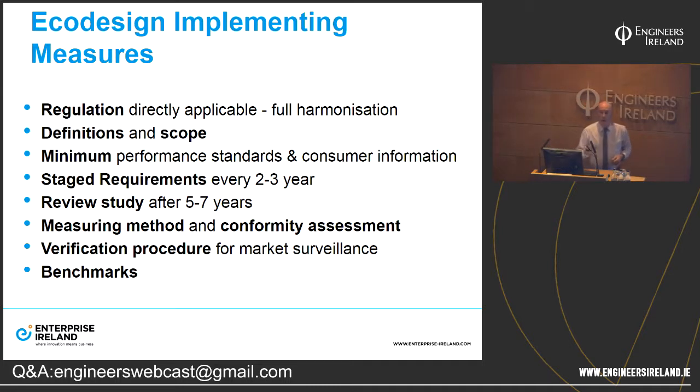Every regulation will have a review clause. It's usually between 5 and 7 years, where the regulation is sent back, it's reviewed with the same process, a long review study, and the whole process starts again. So it's continuous improvement, and we're at the review stage for a large number of products now. Measurement methods, standards, all based on harmonized standards in Europe. And it is an issue, as we'll see later, in terms of a challenge. If the standards aren't there, it's very difficult to police it. So it's virtually impossible to regulate them by Ecodesign.